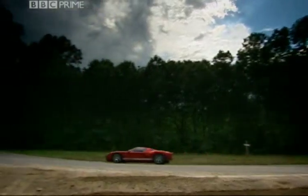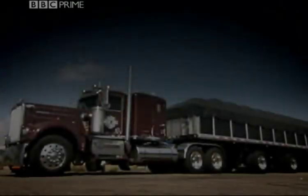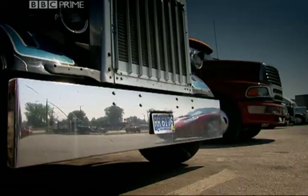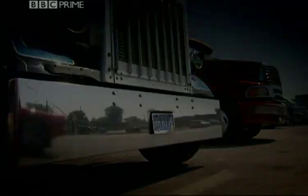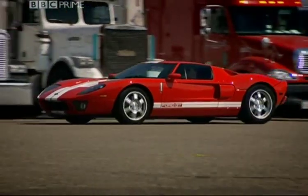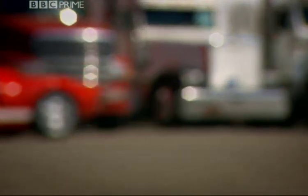And now we get to the best thing about it. It's priced like a Ford. Even though it'll only be built in tiny numbers, it's going to be less than £100,000. That's 8,000 less than the Ferrari and 17,000 less than the Lamborghini Gallardo.